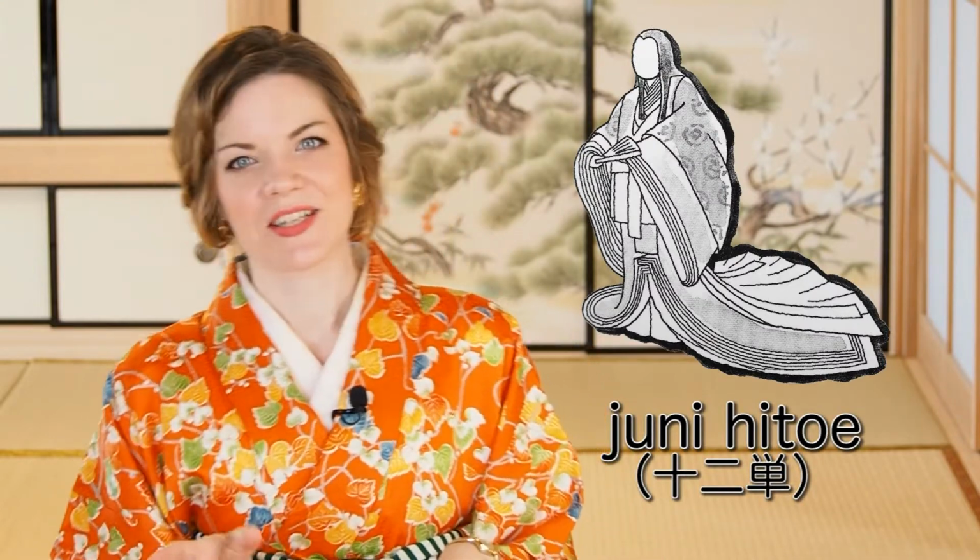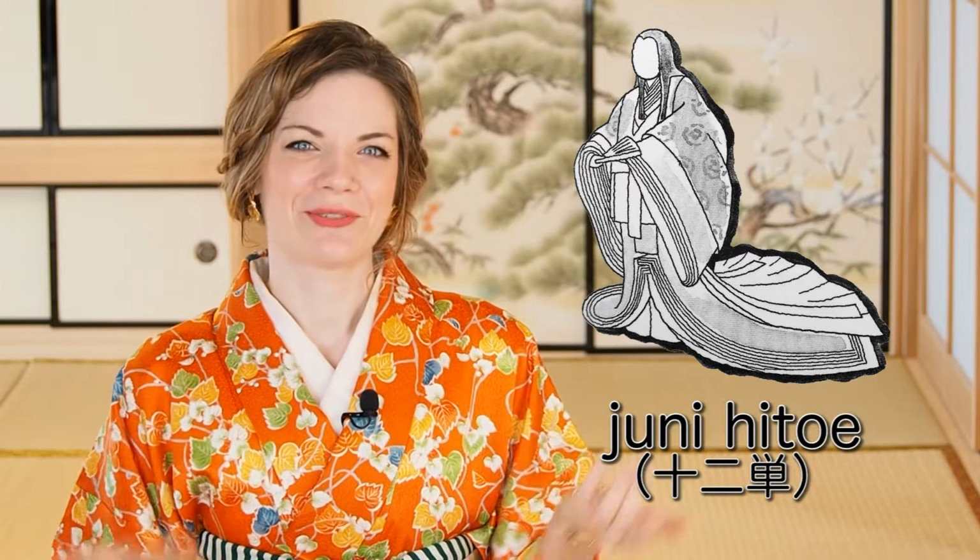Especially during that time, called the Heian period, which lasted from the 9th to the 12th century, that way of thinking was really exploding, and princesses wore a so-called Juni Hitoe. Juni means 12 and Hitoe means layer, which means they wore 12 layers of kimono. I talked in detail about Juni Hitoe and what the aristocrats were wearing at that time in my video about the emperor's coronation gown. So if you want to know more about that, make sure to jump over to that video, and I will link it down below.